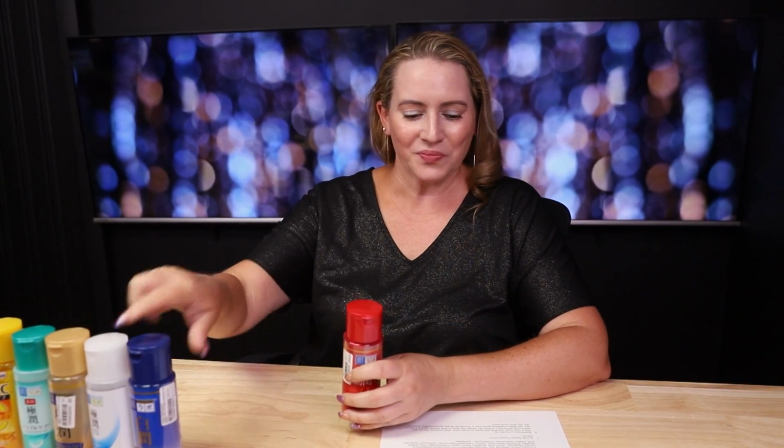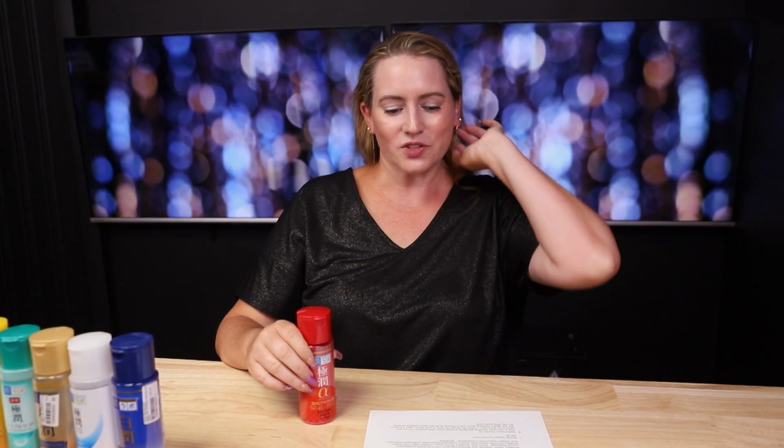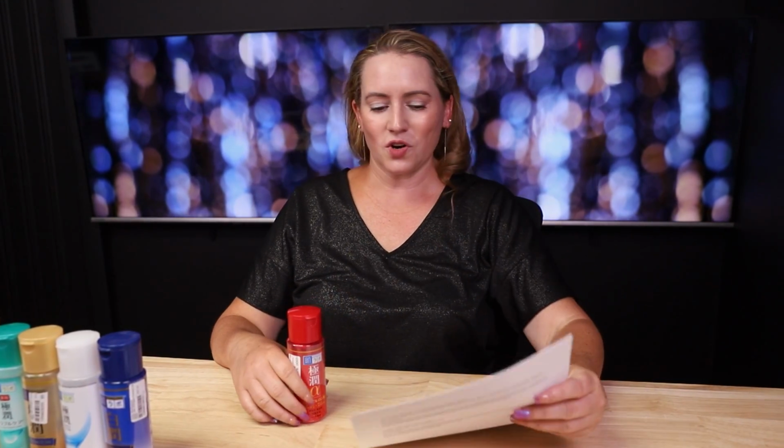So, okay, in terms of denatured drying types of alcohol, it does not contain any of those. It also does not have any fragrance in it, and it is manufactured in Japan.